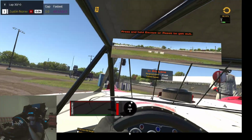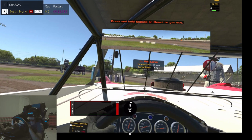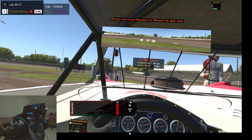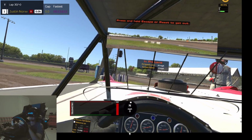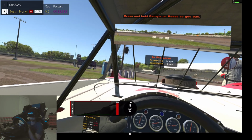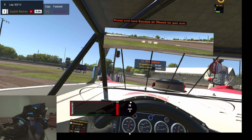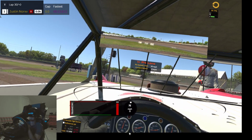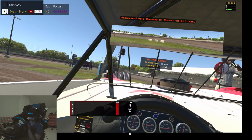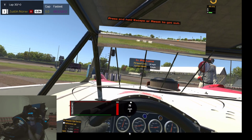Alright y'all, we're in the limited late model now at Fairbury. This is going to be a toughie this week. You got a lot of different lanes that can be fast here at different times depending on your track state. So right now I set the track on 20% because I know a lot of the limited races that I've run, the track state's been higher starting out.